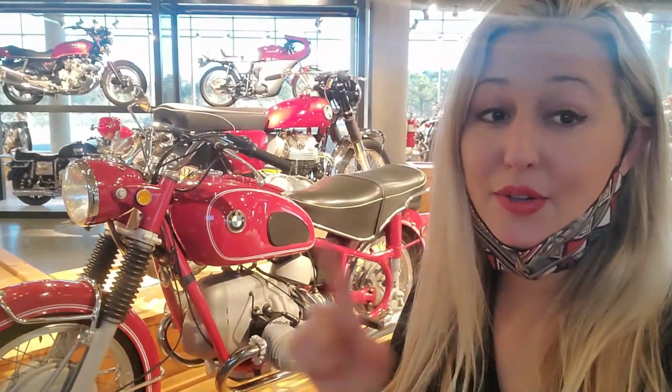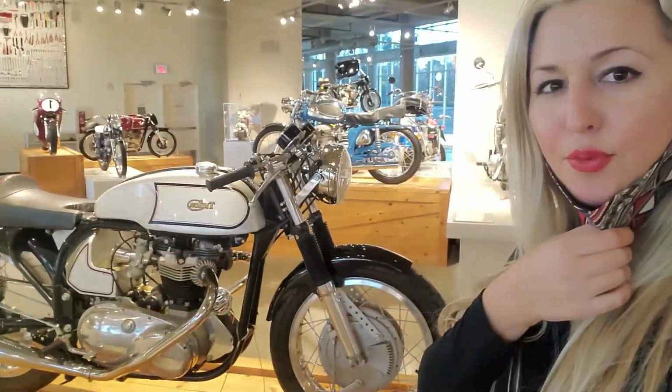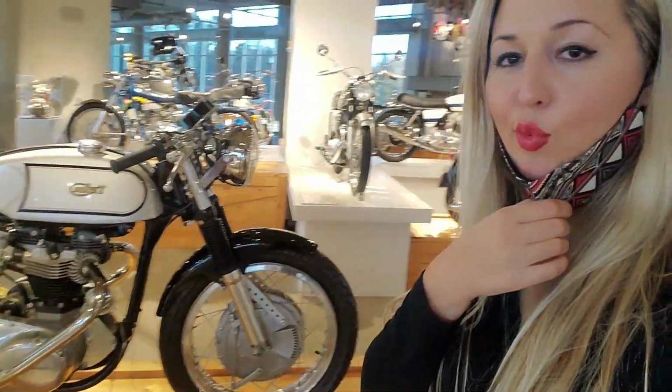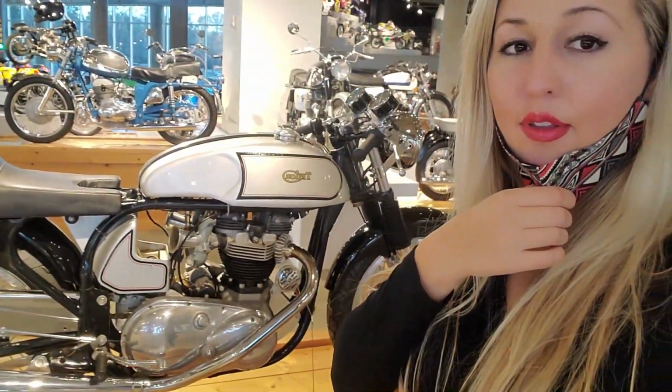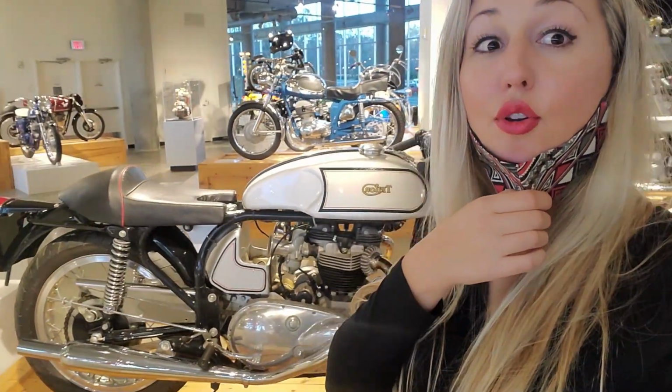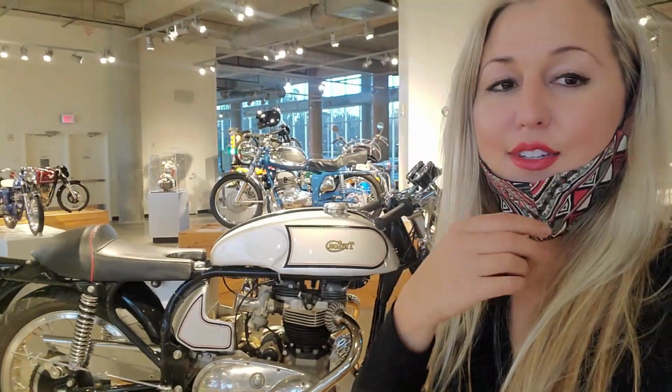This color was very rare for them to put out. Some of you might be wondering, what is a Triton? Well, it is powered by a Triumph, but on the featherbed frame of a Norton. Kind of interesting. So those were the lightest frame and the fastest engines at the time.